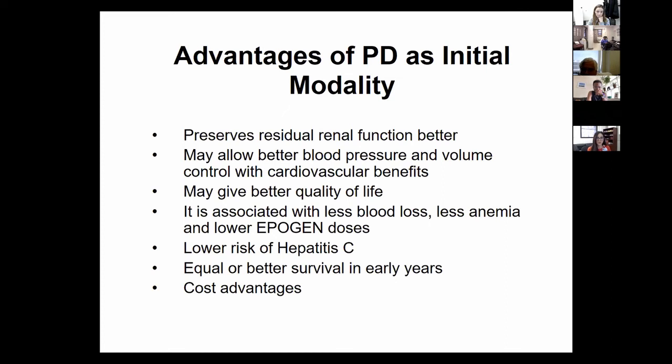Anybody have any idea why that might be? Why would PD preserve residual renal function better than hemo? If anyone wants to unmute themselves to answer, you can post in the chat why you think it might preserve renal function. What do you guys think? Any guesses are welcome. I'm just guessing, but maybe with peritoneal dialysis, there are fewer changes in the effective circulating volume. So that's why it can preserve the renal function.